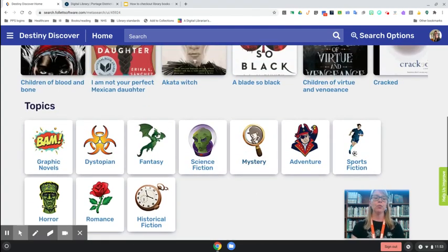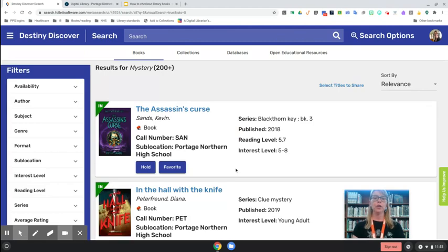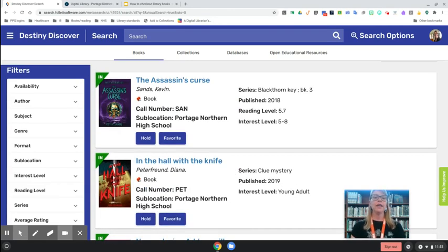I'm just going to click on one of these topics, click on mystery, just so you can see what it looks like when I search for books. So these are the books that come up in my search, and right from this screen, underneath the information about the book, you'll see this button here that says hold. If you do not see that hold button, that means you're not signed in. So you're going to have to come up here to the upper right-hand corner and go ahead and log in, and then you'll see that hold button.